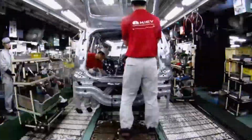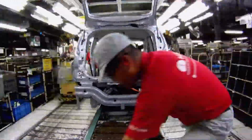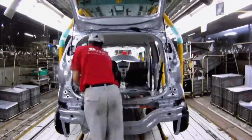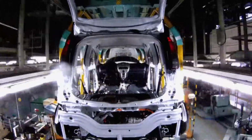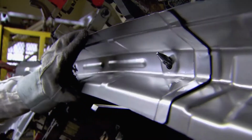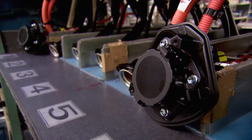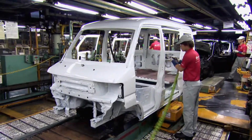At the Mitsubishi plant in Mizushima, Japan, full-scale production is underway. The assembly line is 628 meters long. 250 workers have 68 seconds to complete each task. Every car spends just 2.5 hours on the line, start to finish. On the assembly line, the car's unique technology and special features have to be integrated right alongside the gas-powered vehicles.